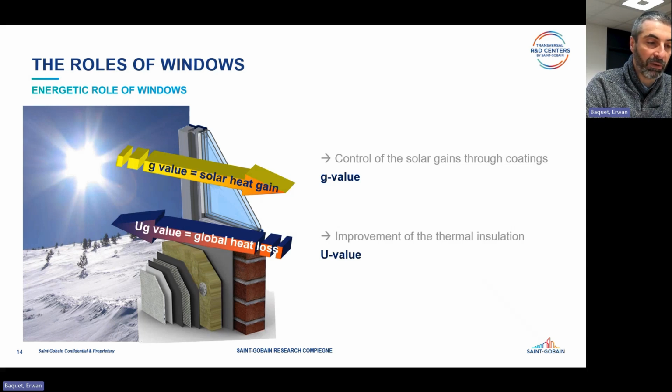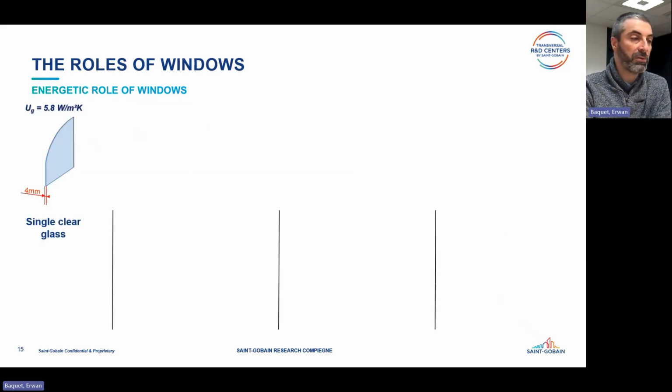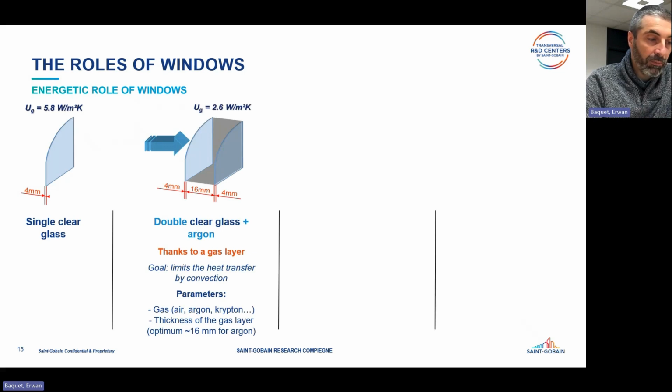And a balance between the G value and the U value, which is, especially in winter, the global heat loss through the glazing. In winter in general, you want to increase the solar heat gain to reduce energy consumption and decrease the heat losses. So how to reduce the heat losses in the window? You have this U value, which is for a single pane of glass about 6 watts per square meter and per Kelvin. If you improve your window performance by using a double glazing, for example, with a rare gas like argon, then you create an insulating gas layer that will reduce the losses through the glass. That will, for example, in this case, reduce from 5.8 to 2.6 watts per square meter Kelvin.